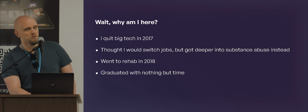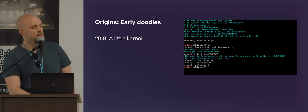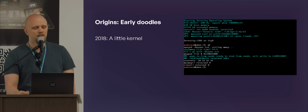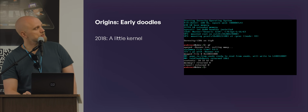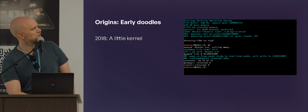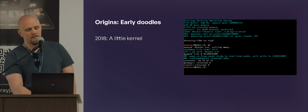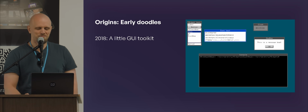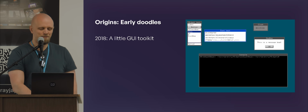So I just got back into programming. I started doodling with stuff I always wanted to do, but never did. So I wrote a little operating system kernel. Here's a screenshot of it booting, I think in QEMU or something like that. And then I wrote a little GUI toolkit, because I thought it would be fun to make a GUI toolkit, right? Like windows, buttons, text boxes, stuff like that.